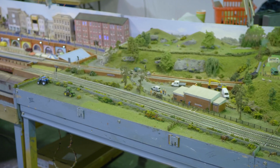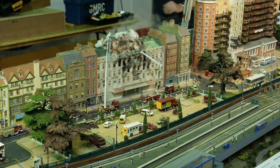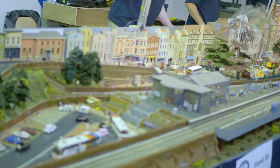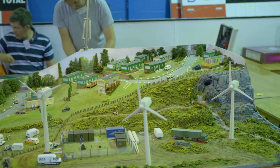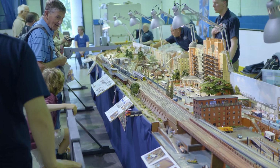I know you've got some interesting features on there with the burning buildings and so on. So how have you put all those together? Right, the burning building itself is made up from various kits. The actual smoke is using what they call a smoky generator. That was obtained from March Model Bits down in Wales. It's originally designed for a boat, for puffing out steam on a boat, and we actually adapted it to suit the layout where it's actually blown up through the building and out over the top.